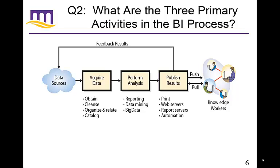All right, second activity is to actually perform some sort of analysis. So you have all this data, it's sitting there, but that's all it does is sit there until you actually analyze it to try to figure out what's going on. It includes reporting, data mining, big data, and we'll talk about each of those in a bit. And lastly, what you want to do is publish your results. And now some of this might seem rather mundane, such as printing things, web servers, report servers. Well, yes, and some of those may not seem astronomical, but the key here, and I think this is very important, is that when you publish these results, it can be used by knowledge workers to create more feedback.